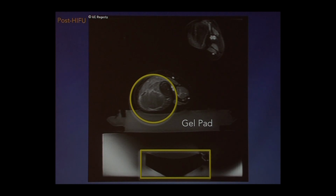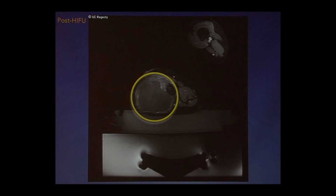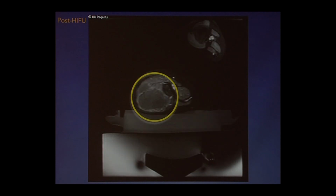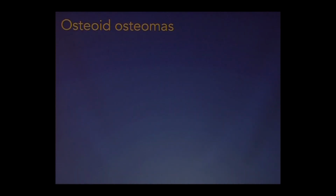You can see that instead of that bright signal that we saw before the treatment, again, we had given dye on that pre-treatment image to show us where tumor was alive and where it was dead, and that tumor was completely bright, so suggesting that it was completely alive. Now in the series of images that we acquired after the treatment, we see that it's completely dark centrally. So a really incredible treatment result that we had for this tumor that had recurred after many of our standardized treatments. So let's move forward and talk about osteoid osteomas.